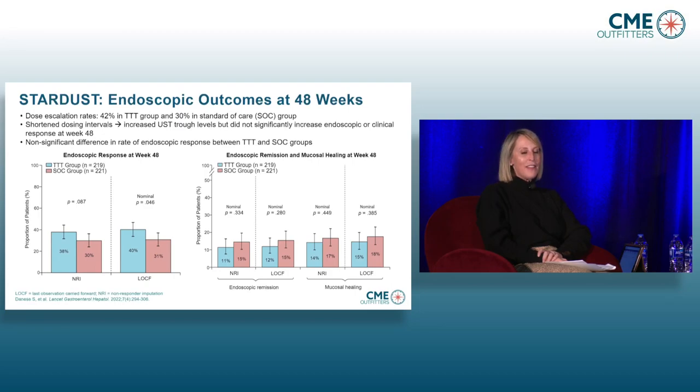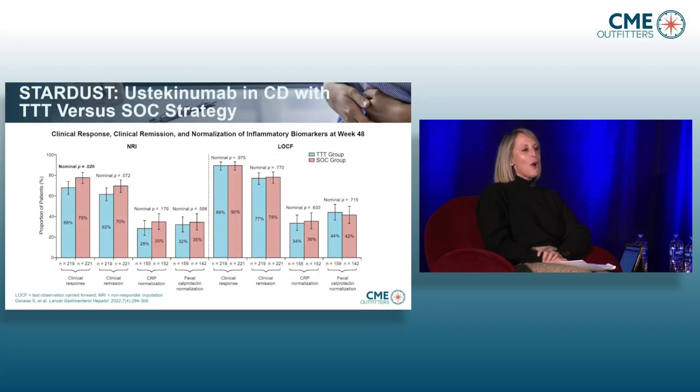So I still feel strongly that we need to go in this direction, and I hope I can convince you with the next set of slides. So ustekinumab in Crohn's disease, this is still similar to STARDUST, just showing you the fact that across pretty well all domains, there was no difference in this mechanism.